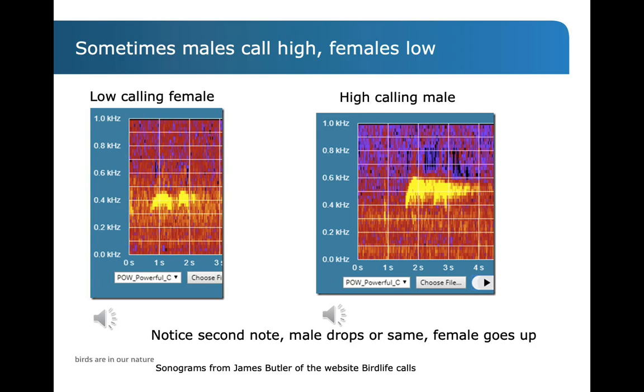So notice how the second note always went up even though it was a low call. I'll now play an example of a high calling male, and again pay attention to the pitch of the second note of the call.